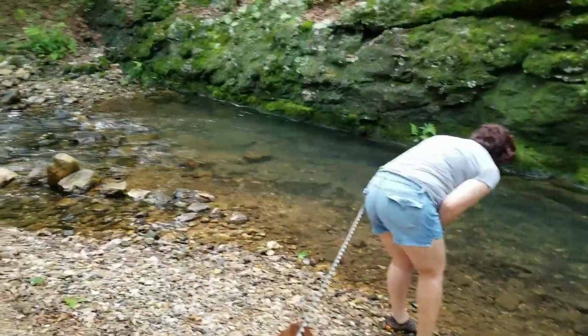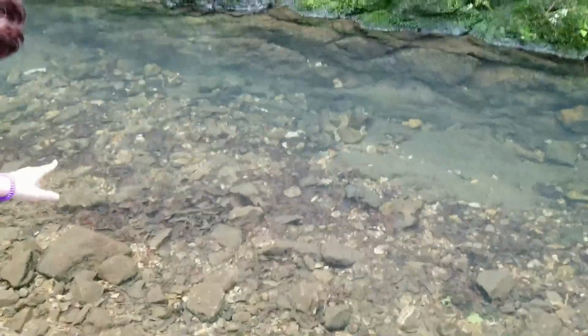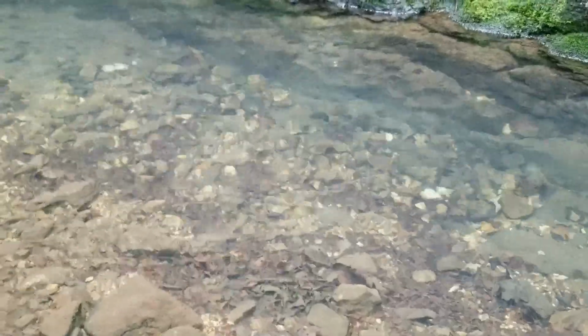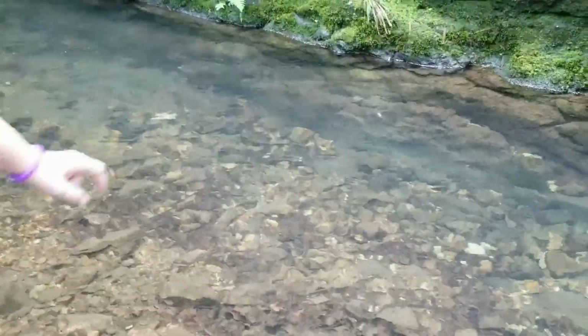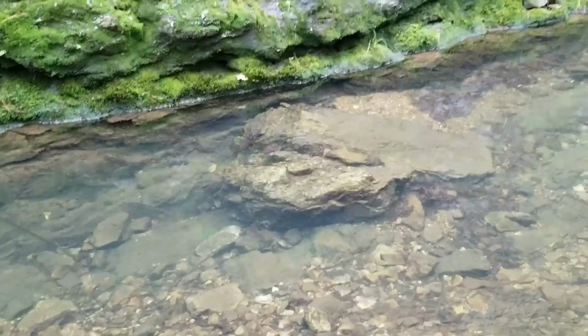Yeah, there's trout in these streams. Yeah, there's a little one there you really can't see that well. Oh, look right there. There's one. Yeah, I saw it. I don't know if you can see it on camera, but are they trout though? There's a big one. What are they? I don't know. Probably. Look like minnows. That one looked like a minnow.